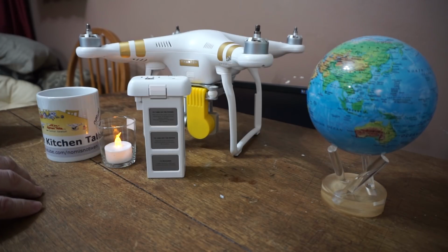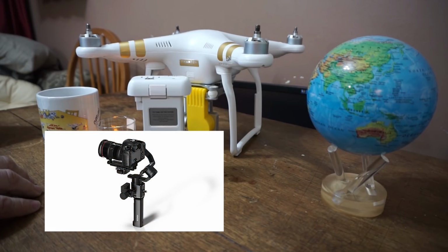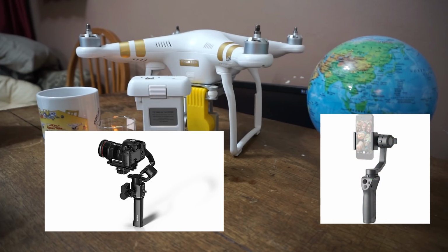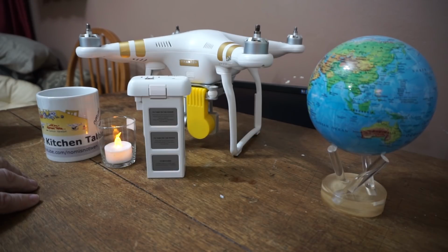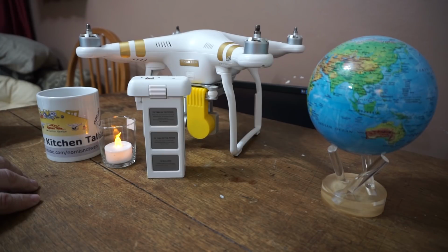From DJI, well, they've just released 2 handheld gimbals, one for DSLRs called the Ronin S, and then they've also released their brand new Osmo Mobile version 2, which has just come out, which has an unbelievably low price point. So that's DJI and Yuneec's products at CES 2018.